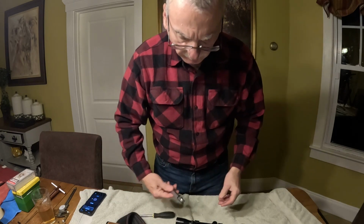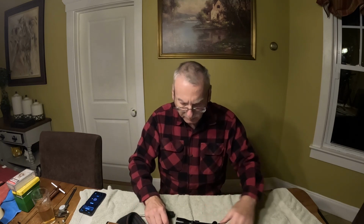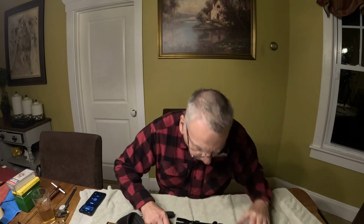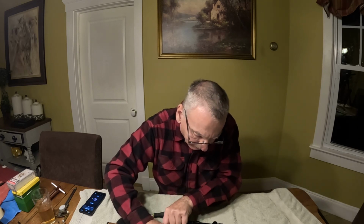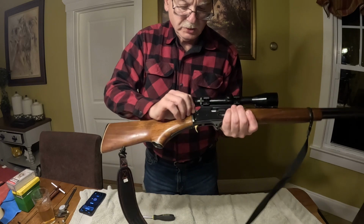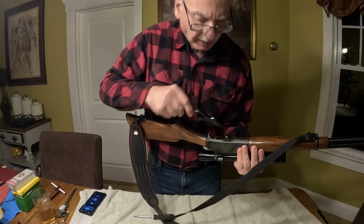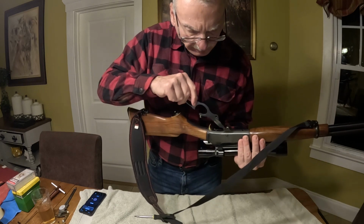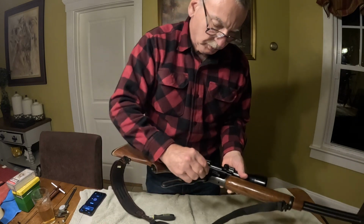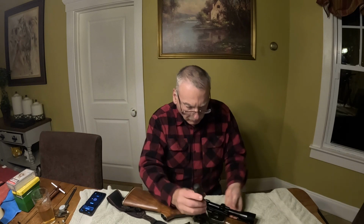Putting it back's a little more challenging. I shouldn't say challenging, but you've got to wiggle it just right to get the lever back in the slot. You slide the bolt in, get it lined up with the ejector, and you've got to get the bolt about there. And then on the underside there's a slot. You see this is offset. There you go. You get it in the bolt, put your screw back in, and tighten the screw up.